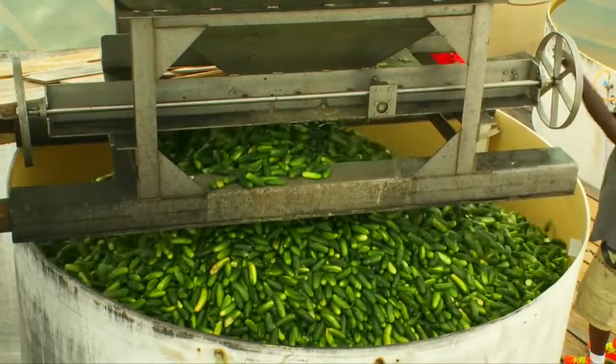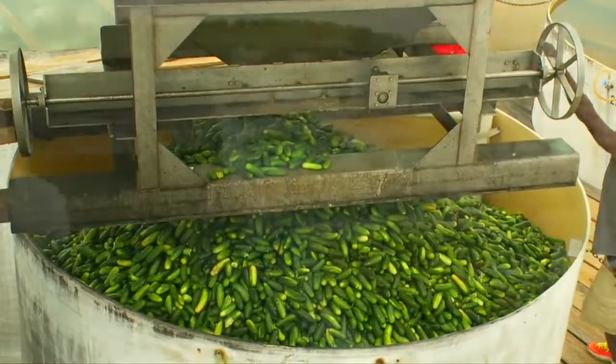Our tank yard has approximately 1,100 tanks. They're about an 800 bushel equivalent, which is about 8,000 gallons in a tank. That equates to about 40 million pounds of cucumbers that we tank on our yard.